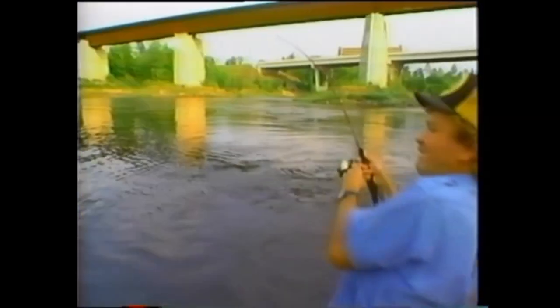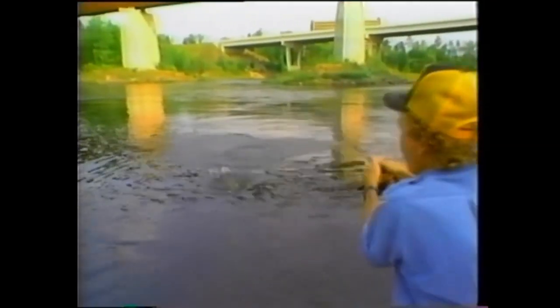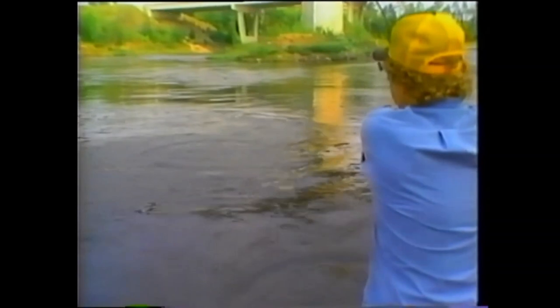There! Ah, smallmouth, I love them. Ow! Oh, yeah! Oh, this is a pig! Oh, yeah! Oh, my goodness, did you see the size of that fish? This is a pig!